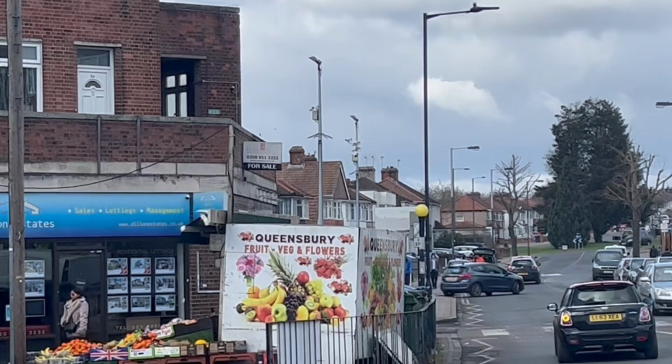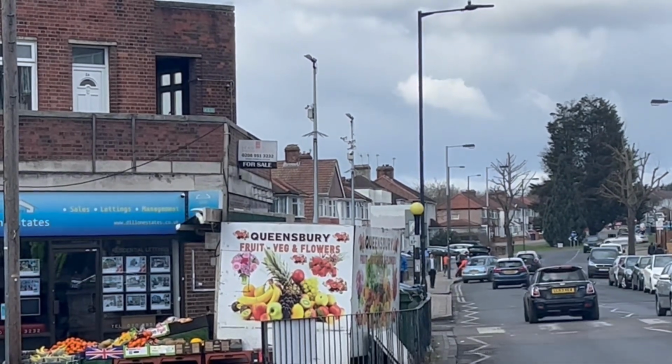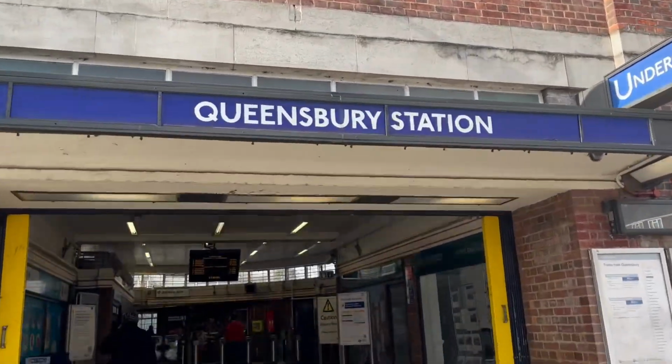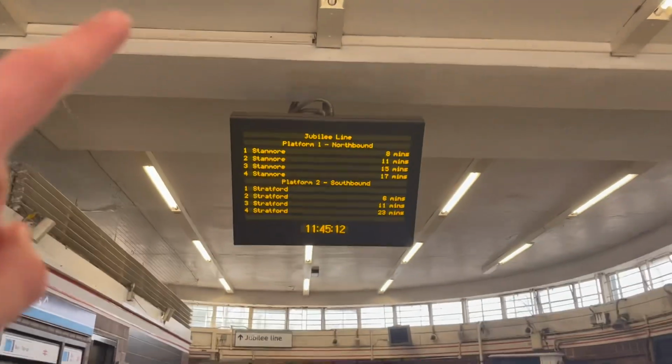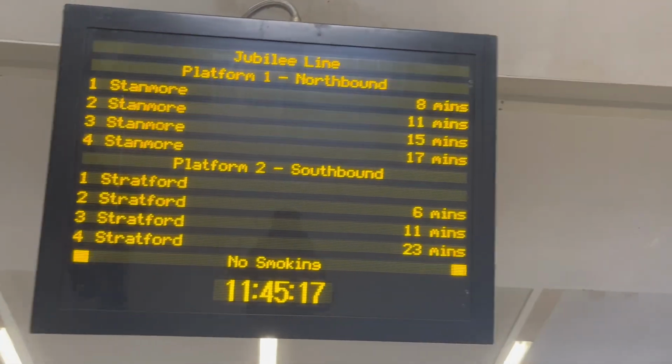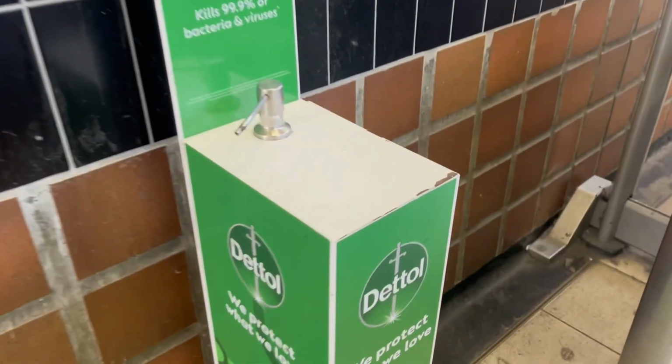And I'm about to finish the video, but I'm going to finish on the platform, or actually, I might finish on the train. I've got 10 minutes until the train arrives. I just don't know why. Probably just delays, red signals, or shortage of train crew. 8 minutes to the next train to Stanmore, as that's where the car is parked. 11:45 a.m. in the morning. 8 minutes.